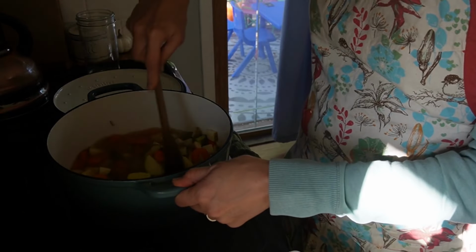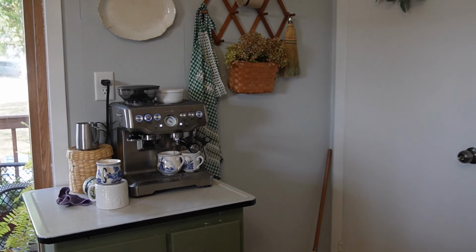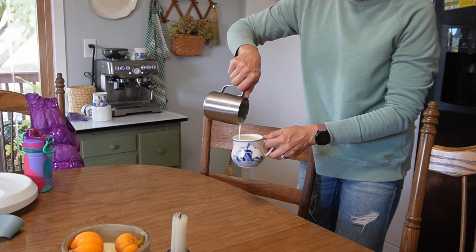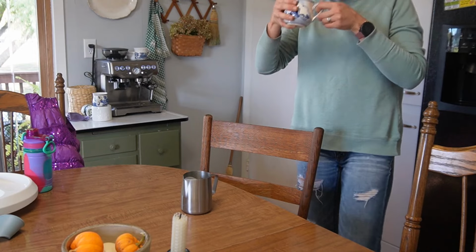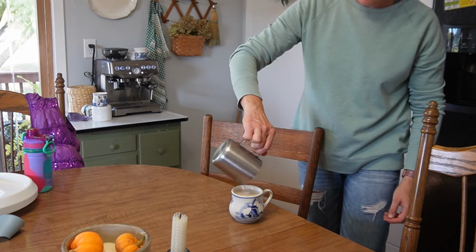After I get the chicken stock in and get that simmering for a while, it's time to enjoy my latte. So I do just a single shot. That's why you saw 2 mugs in there of decaf. And I enjoy this every day, whether it just be an Americano with cream in it or a delicious raw milk latte. I enjoy this little treat that I get every afternoon.